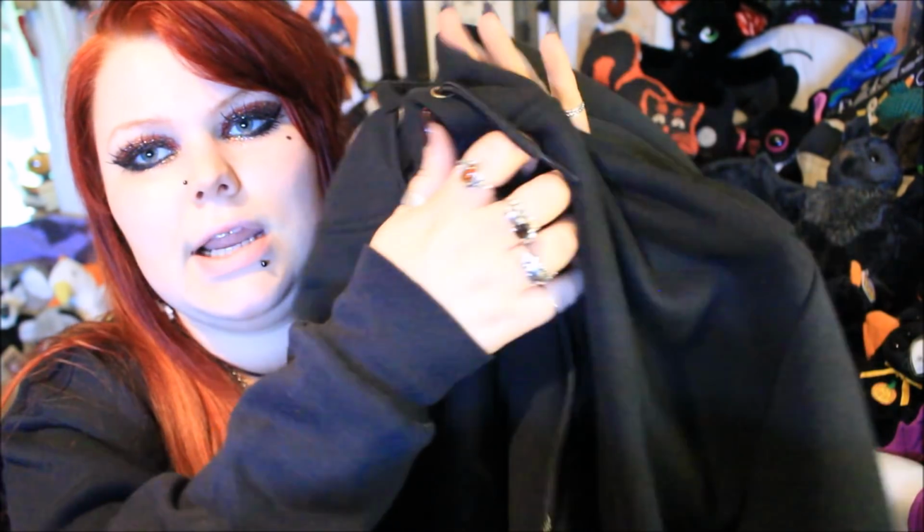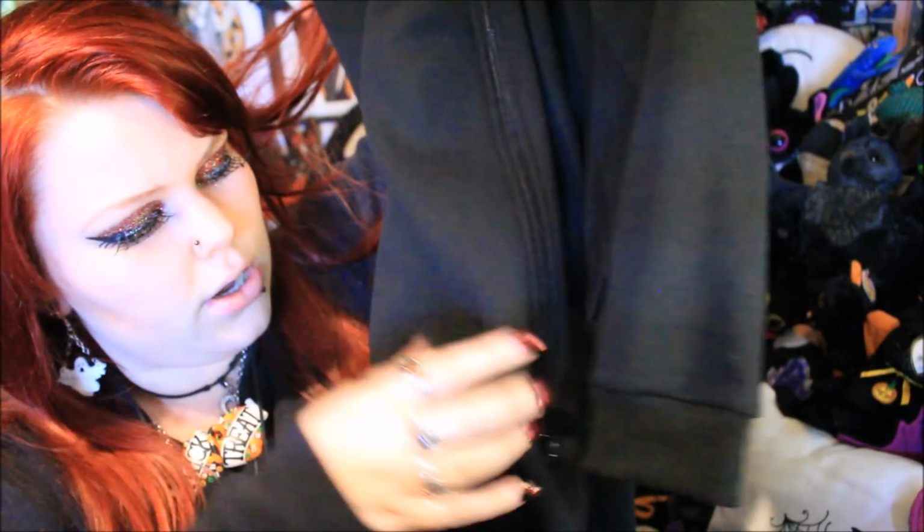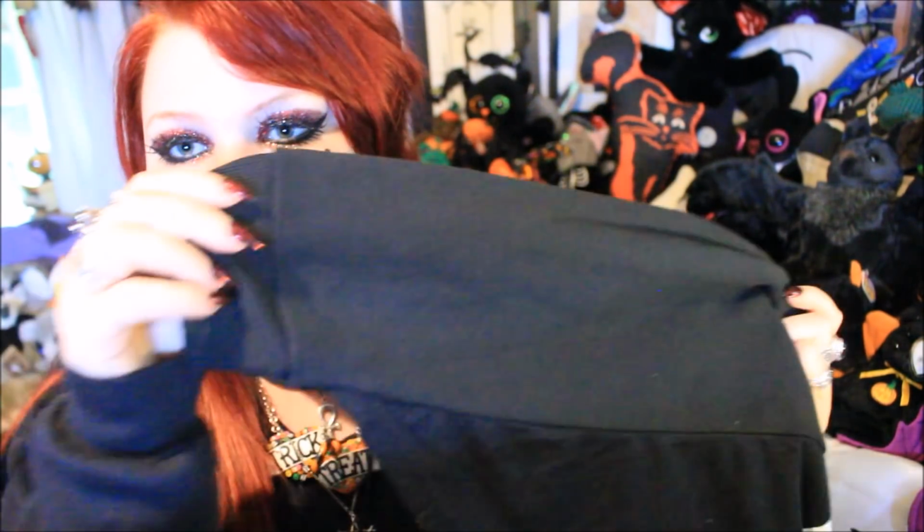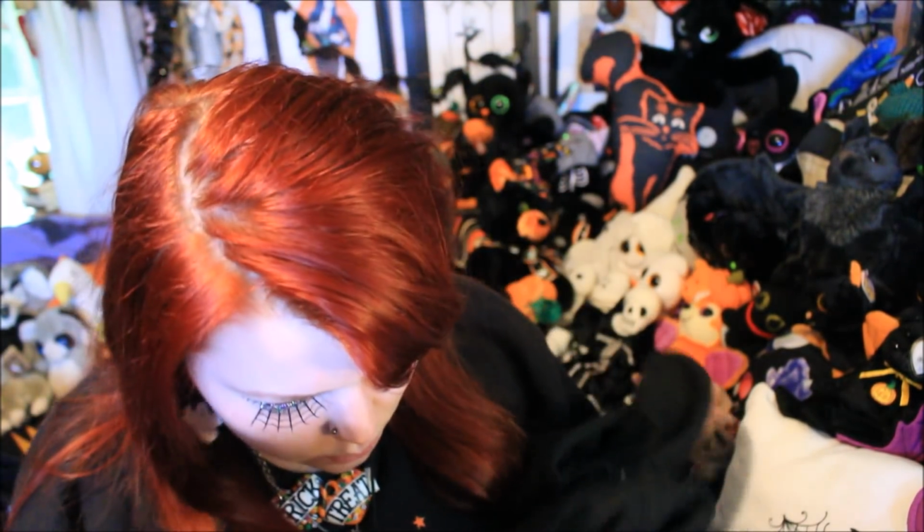This was in a size medium, which fits me perfectly, and it does have a zip down the front, but it also has one of those zips which you can pull up from the bottom as well, which makes me think maybe this is more designed for men. Other than the wings and the eyes, the rest of it is fully black, and it does have the sleeves that scrunch in at the bottom, a bit like a sweater sleeve, so it does keep all the warmth in, and it is super snuggly inside.